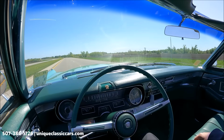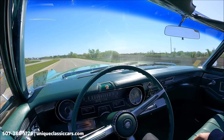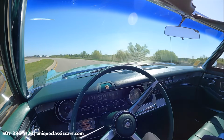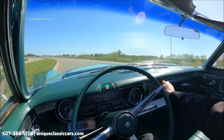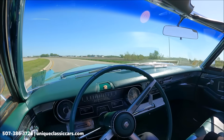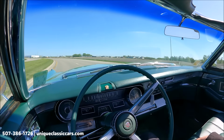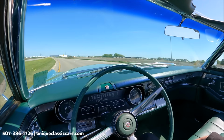Our fuel gauge is showing a quarter of a tank. Speedometer is working as it should. Factory horn works. The wipers work on this car. The blower motor works on this car. Even the radio works as it should. Very nice looking inside and out. Handles nicely. The road feel is really good. It feels like a very low mile car.